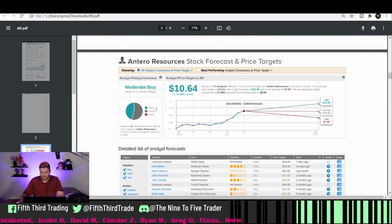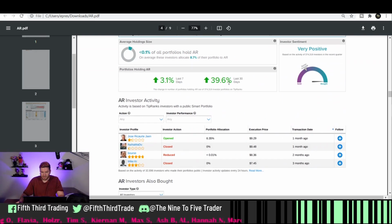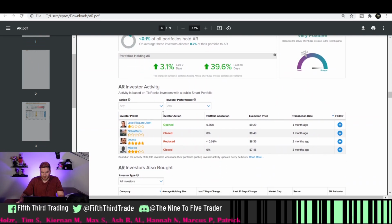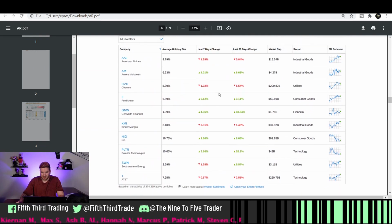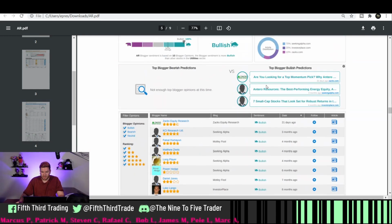Price target wise, 5 say buy, 6 say hold, 11% upside. It's pretty good. I don't see any names that I recognize that I really care about. We can also see that the last 30 days it's been going up. These guys are opening and closing positions. Some relatively similar tickers, interesting to look at. Overall it looks pretty bullish. Not many people are talking about it bearishly.